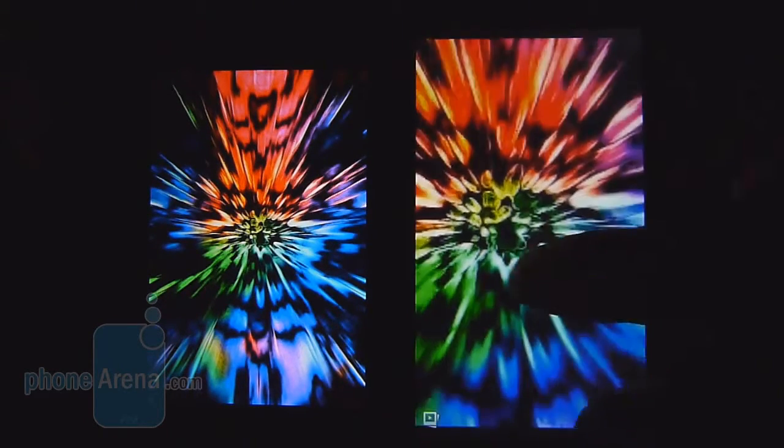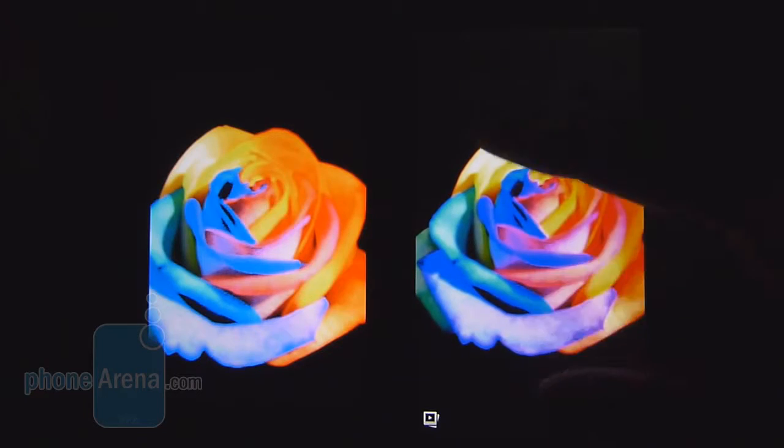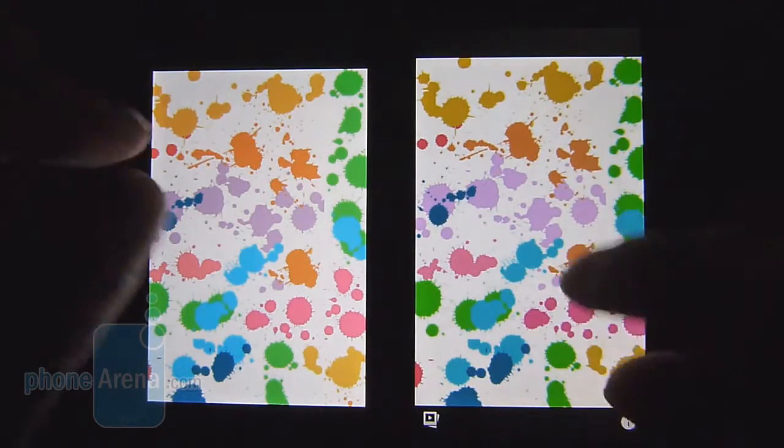It has a darker tone on the iPhone 4, while on the ATRIX 4G, it's a little bit more on the smokier side. It's still decent, but you definitely notice when you look at both devices at the same time that the iPhone 4 is just able to deliver natural looking colors.